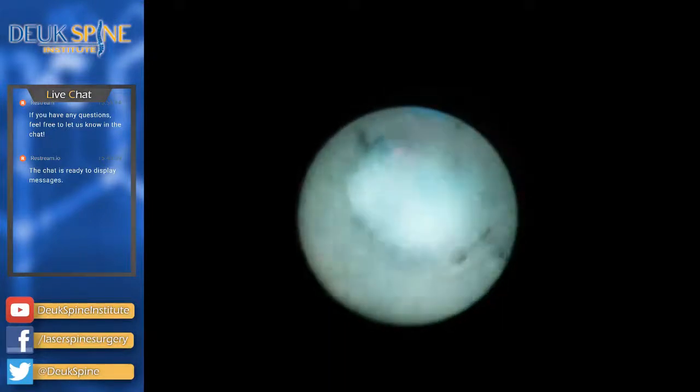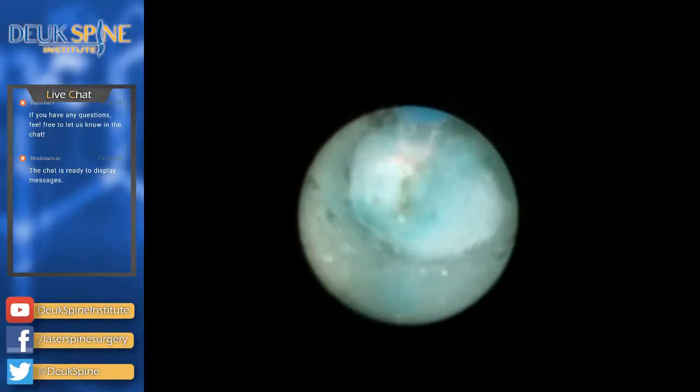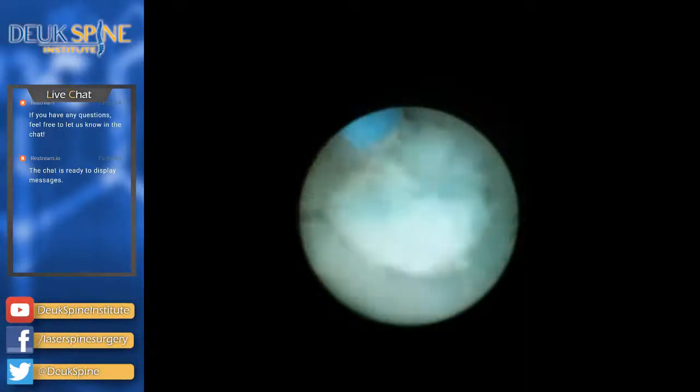So I'm going to use the laser to free up the fragments of herniation. There's a piece right there. Let me grab that out. And after we've removed some of the herniation, you're going to start to see the end plates of the bones in the back. You'll see the epidural space. You might see the posterior longitudinal ligament.